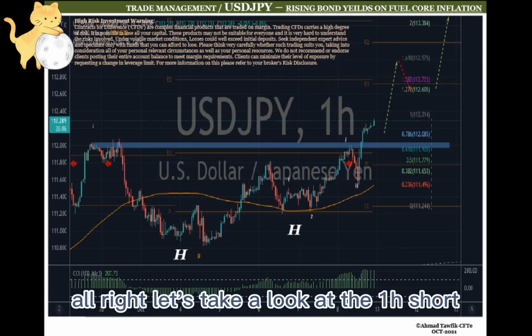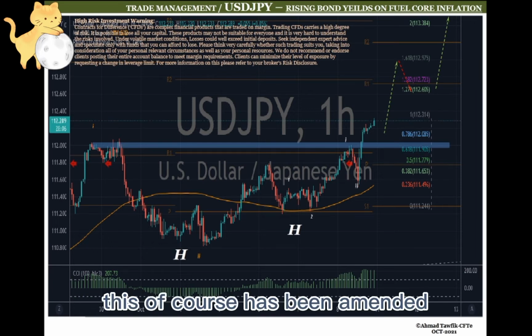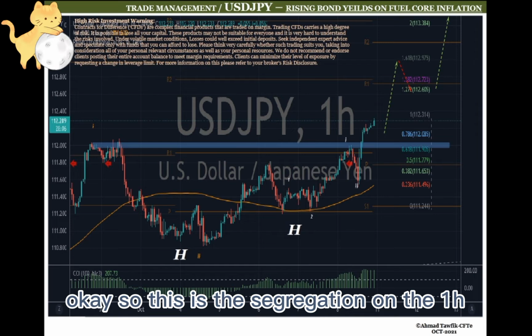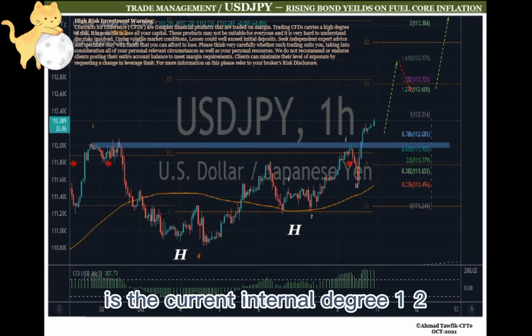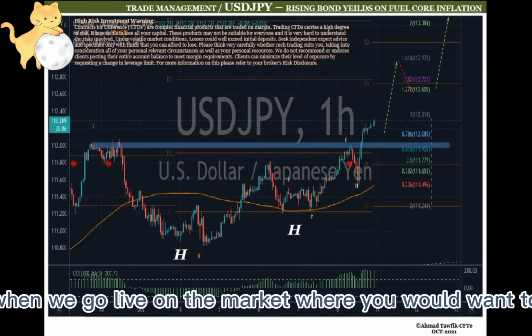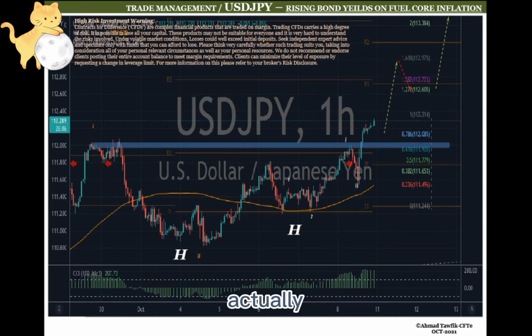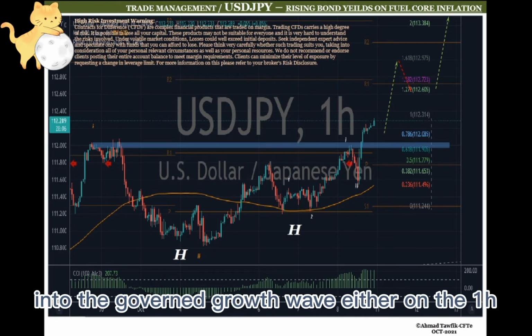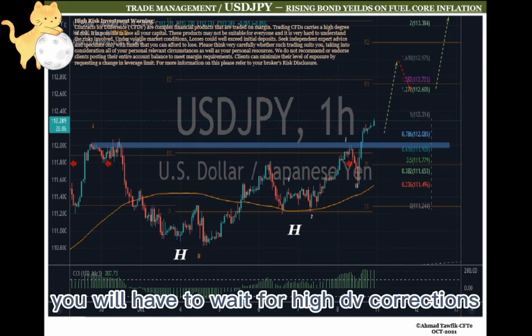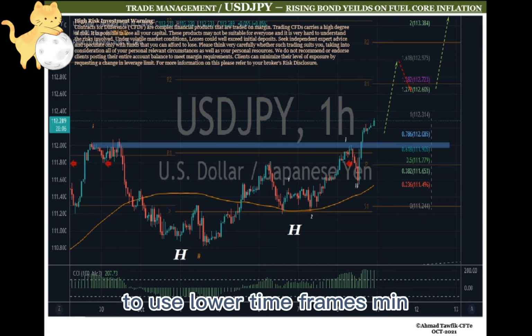All right, let's take a look at the 1 hour chart. This of course has been amended. Okay, so this is the segregation on the 1 hour. This would mean that this is the current internal degree 1-2. The market should not fall below 111.9 or 112. Okay, when we go live on the market, we would want to actually do Elliott retracements into the current growth wave. On the 1 hour, you will have to wait for a higher degree correction, so it's better to use lower time frames, 5 and 15 minutes.